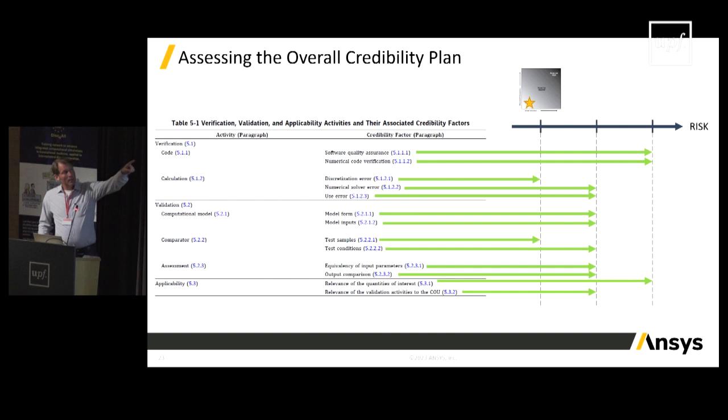So what I have on this slide is that credibility factor table again, and I put that risk chart on the top of the slide, and in this case I put a gold star over low. So this is a low risk scenario, okay? We're going to have maybe just a minor model influence for a low risk device, and so everything is low in terms of our credibility requirements. And what we see is that for things like code verification, oh wow, now suddenly Marc really likes code verification, it's all the way over to the right in high.